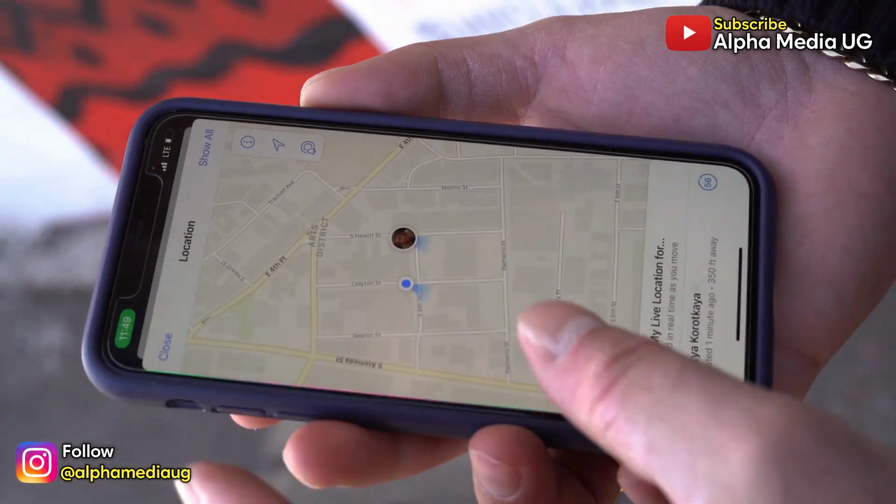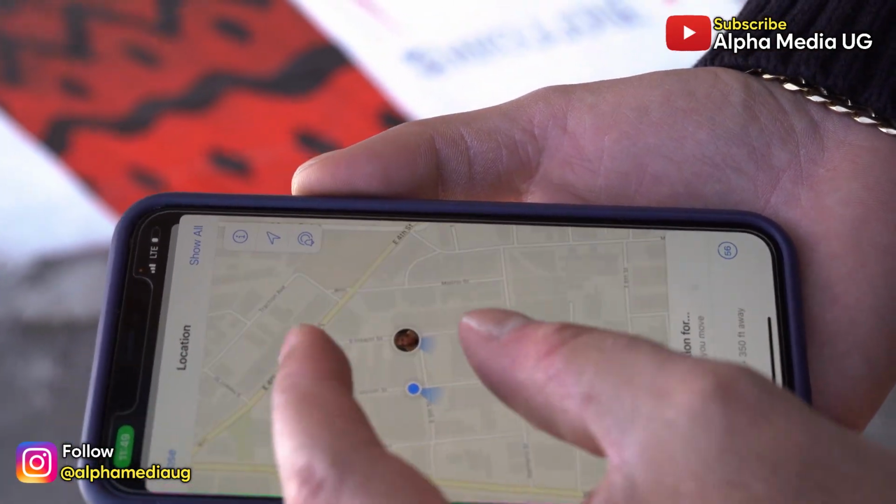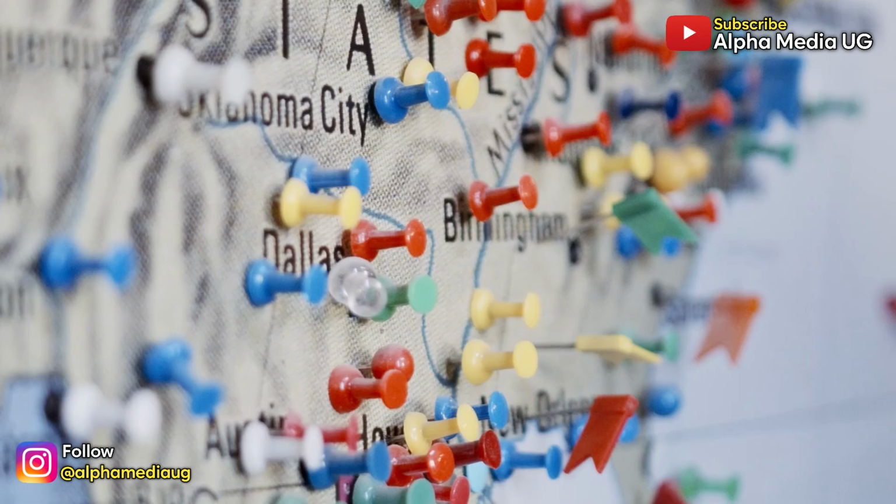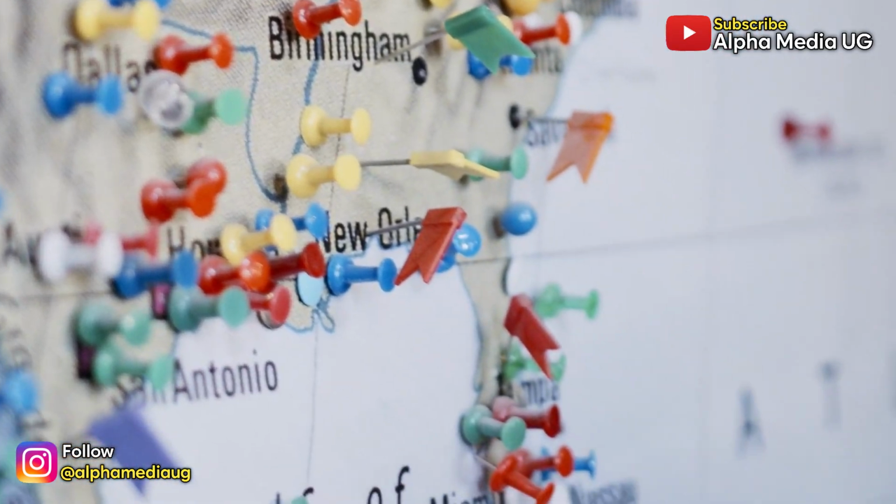The new Instagram map lets you share your last active location with people you choose, whereby you can select mutual followers, close friends, or even create a custom list. Your location updates every time you open or return to the app, not in real time, but close enough.